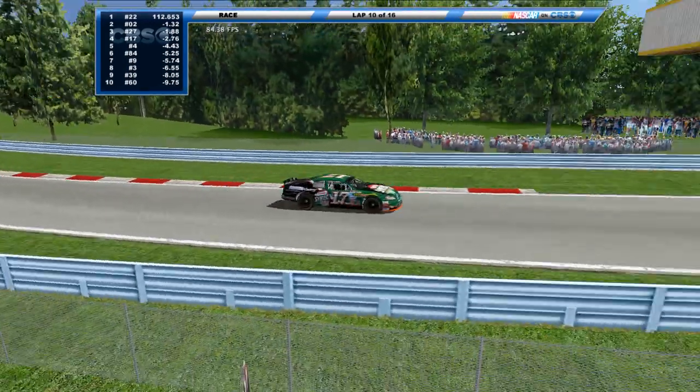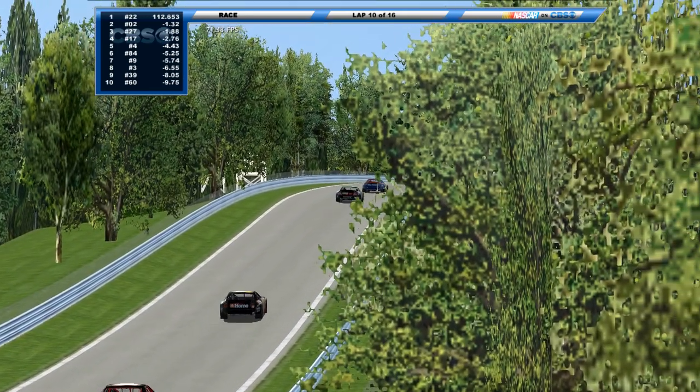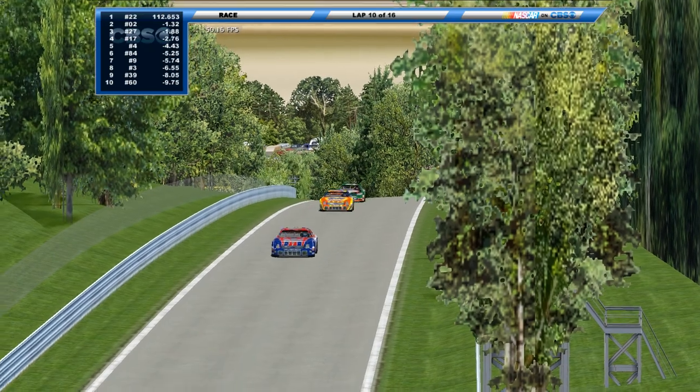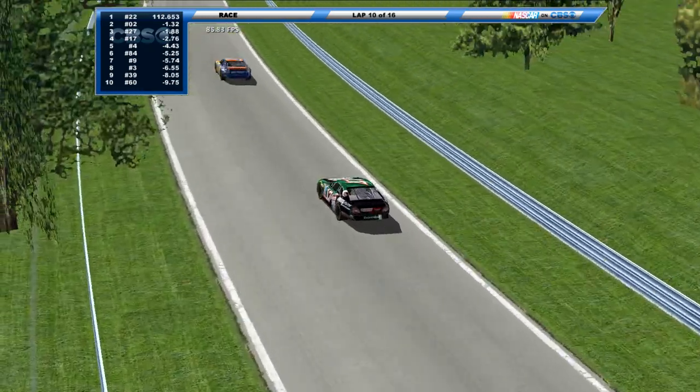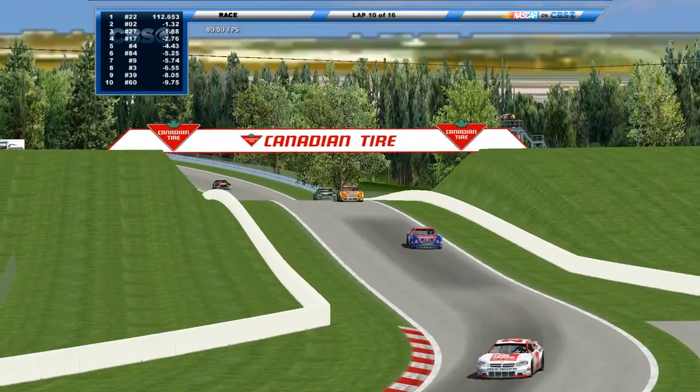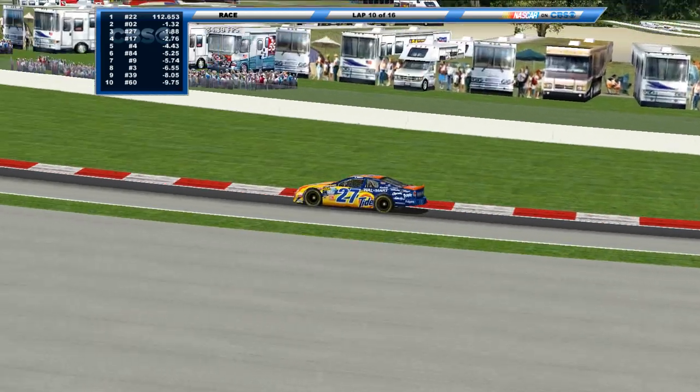Carey Mix running second just wants to stay where he's at. Andrew Ranger was able to fend off DJ Kennington for third. He wants to stay where he's at right now, or he might have actually found something in that car. He might be able to charge up there and catch that 02 car again. We'll have to wait and see.